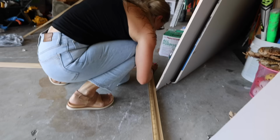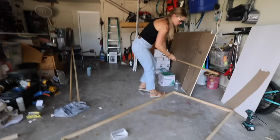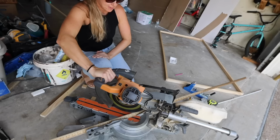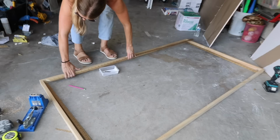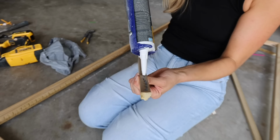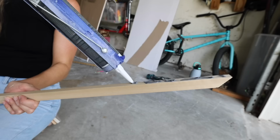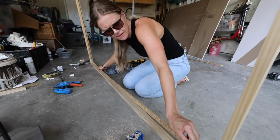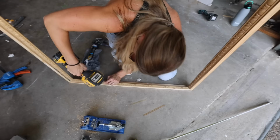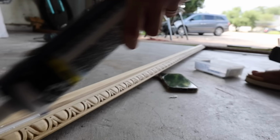Then I cut decorative molding with mitered corners that would actually fit inside the box, and this is what the mirror would be glued to. I attached the molding using glue and a brad nailer. Next, I caulked all of the seams and then brought it outside to paint.